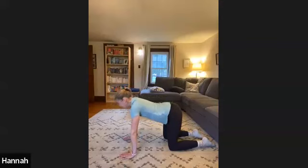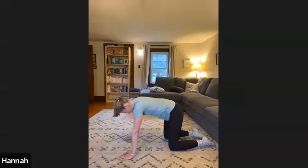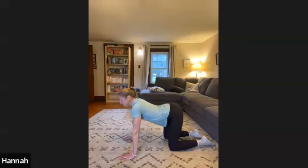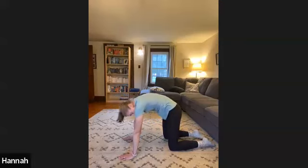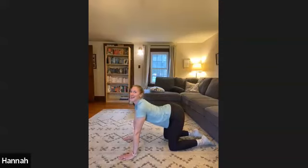Inhale. Nice and slowly, and exhale. Squeeze that pelvic floor. Inhale. And exhale. Definitely one of my go-to stretches when things feel crunchy in the lower back.